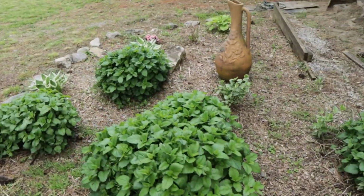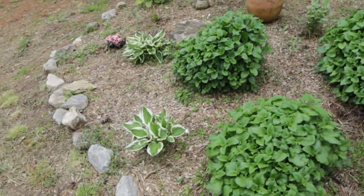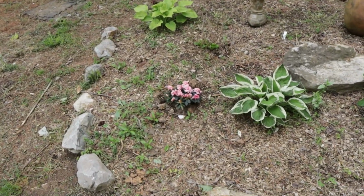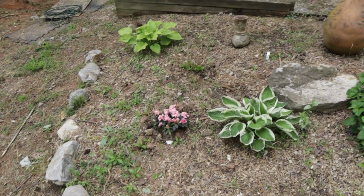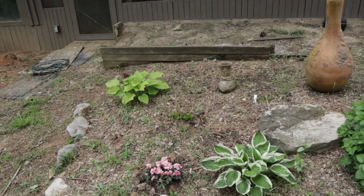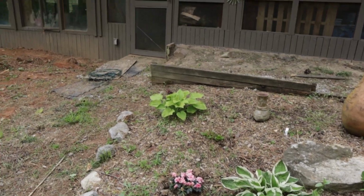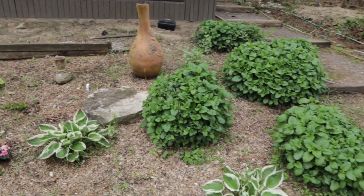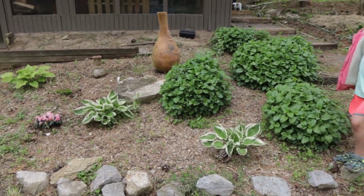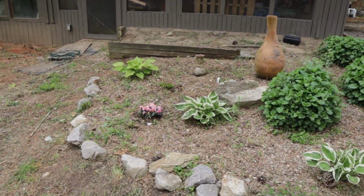This is our cute little landscaping that I've been working on. We have lemon balm here, hosta, azalea, I can't remember what that's called. Right up above that is a hydrangea bush. And then another hosta. So this is going to be hopefully like a cottage garden once I get everything planted. I have some irises I plan on transplanting down here. So hopefully all this goes well.